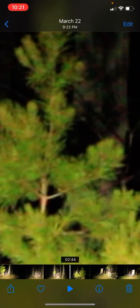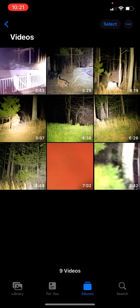Looks like the 243 mark here. There's a spot here where I got his face to come completely clear shot. You can see his eyes and everything. Let me see here.